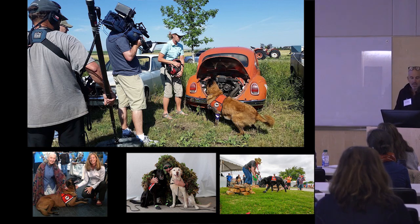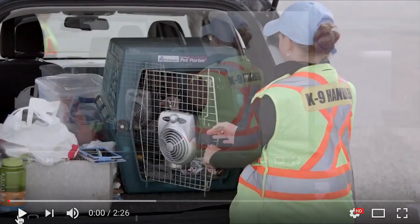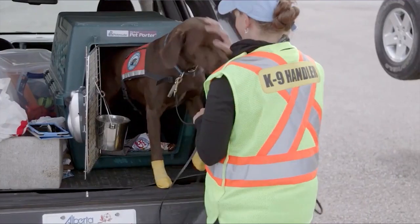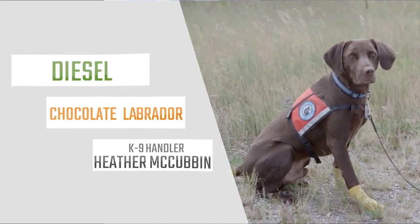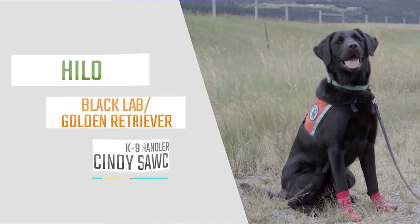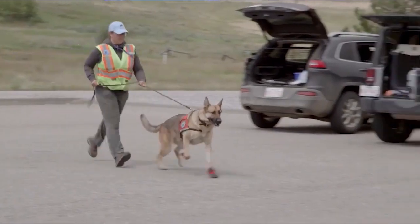And our friends in Alberta, Amy has been part of training 3 dogs to go to Alberta, and they are the model. They have really seized this opportunity far greater than anybody else. Is it going? May not. There it goes. And basically they saw this coming, and these 3 dogs were trained on zebra and quagga mussels early on. Cindy Sawchuk, who was hugging Hilo there, is the lead for Alberta.